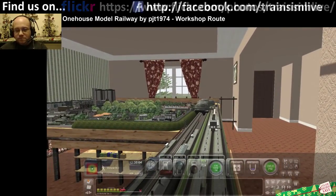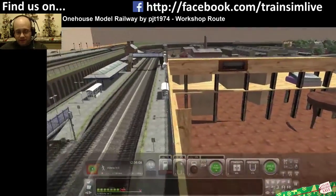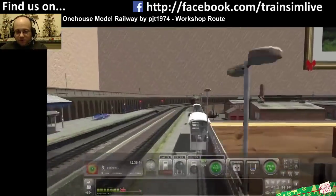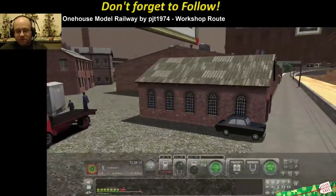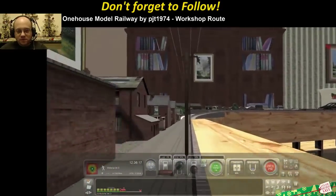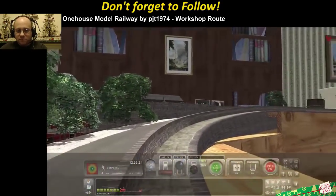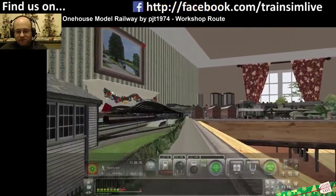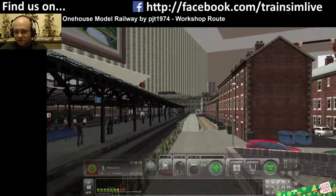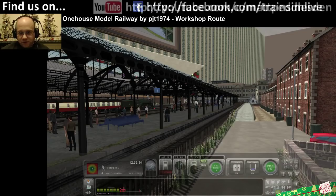Yeah. There you go then. So that is Onehouse Model Railway by PJT 1974. He's done an absolutely fantastic job of capturing the route. There's so many little details all over the place, which is absolutely what a model railway is all about. Right, okay, let me go back to changing route.